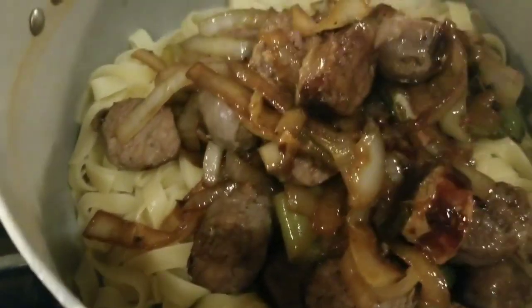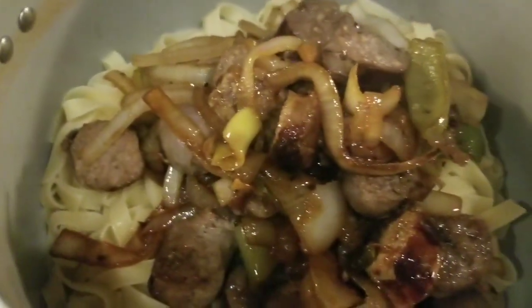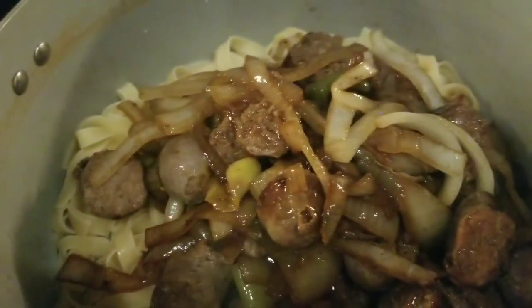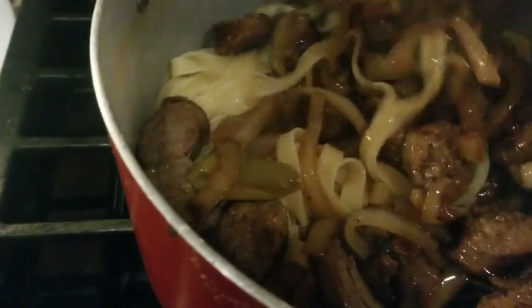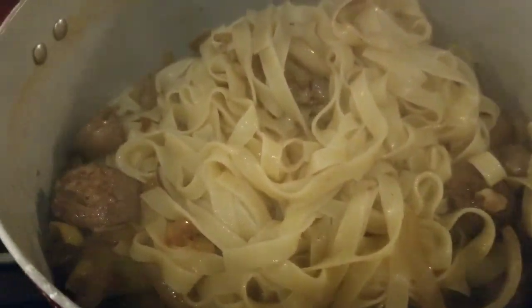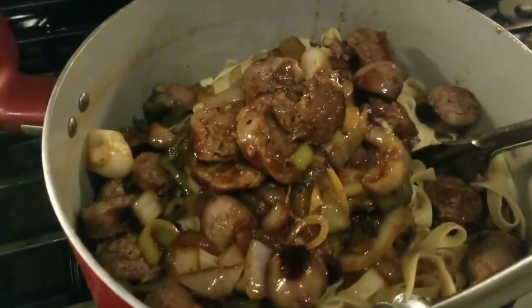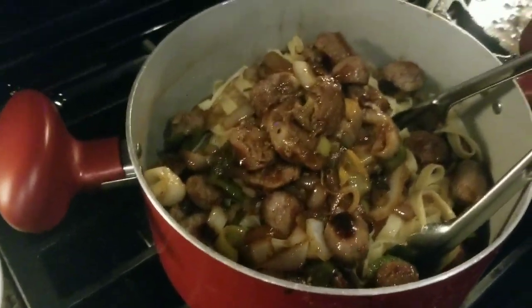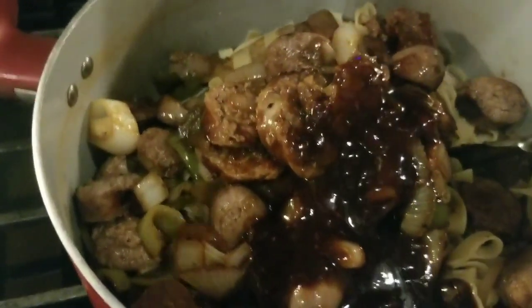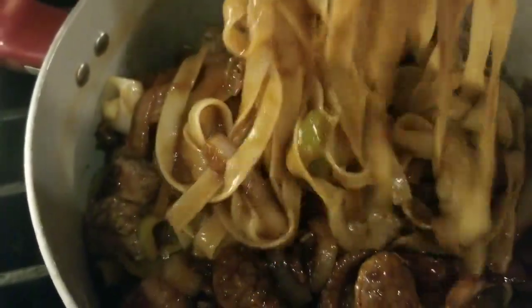And then I'm going to toss that about with the dressing. If I need more. Ooh, that looks good. Yep, I'll put the rest of it in. So I put all of it in. Now I have my dressing. Ooh, look at that. It smells delicious. And then just toss it in all together.